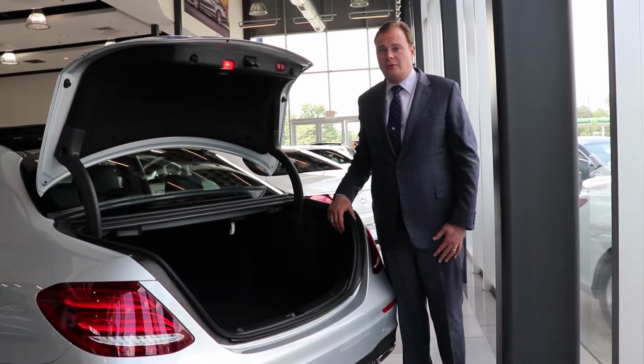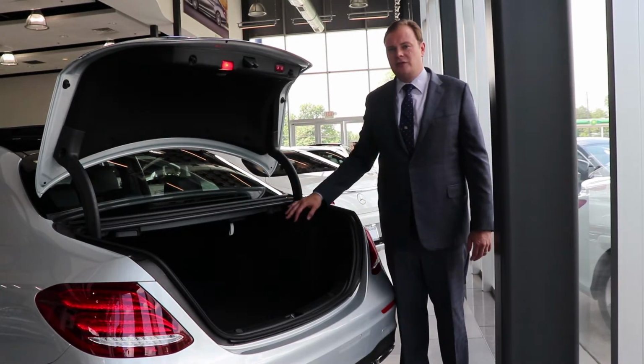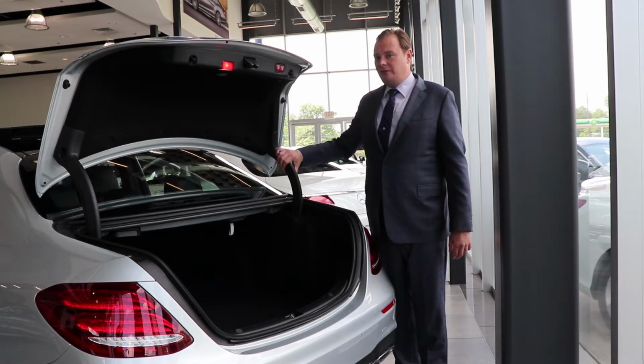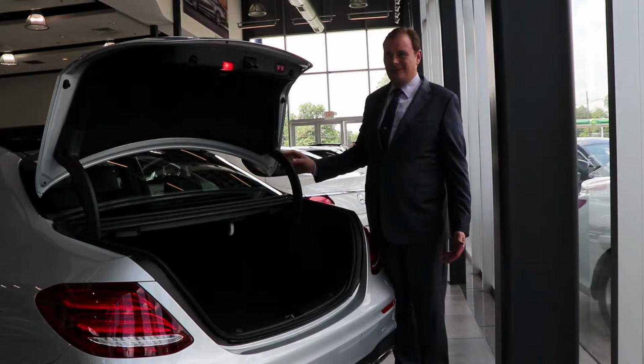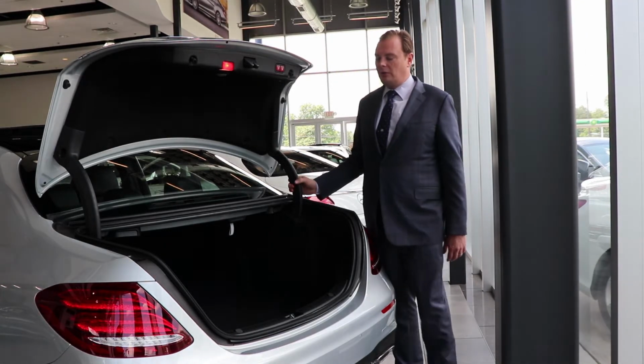Alright, so now we saw that 40-20-40 split on the rear seats. I just wanted to touch on some more things on our trunk. You'll notice that we cover up our hinge, give it a nice clean, sophisticated look so you don't see the hinges, or if there's any grease on it, you don't see that as well. Nice clean finished look to the product.